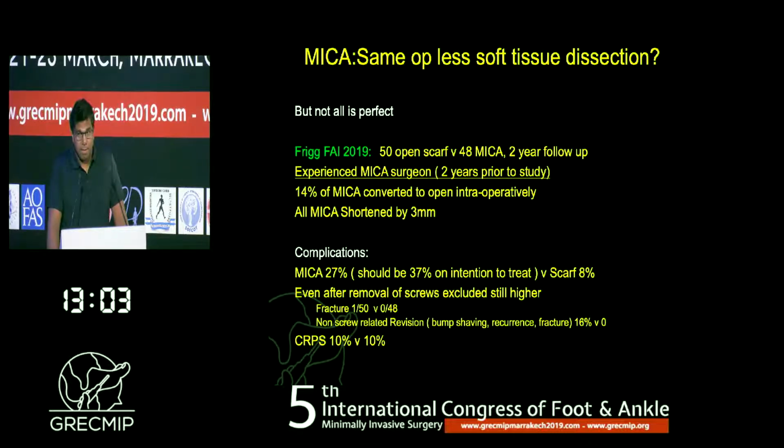But all is not perfect, and there are issues that mean it isn't quite the equivalent of an open chevron in certain respects. Frick's paper in Foot and Ankle International this year is a really great study and a really honest appraisal of this. This group looked at 50 open scarf osteotomies against 48 MICA osteotomies. Now, this wasn't his learning curve. He was already a very experienced minimally invasive foot surgeon with 2 years of minimally invasive surgery, and I think something like 200 osteotomies under his belt by the time he did this. But even by that stage, 14% of the MICAs that he set out to do were converted to open surgery intraoperatively because of difficulties in completing the surgery.